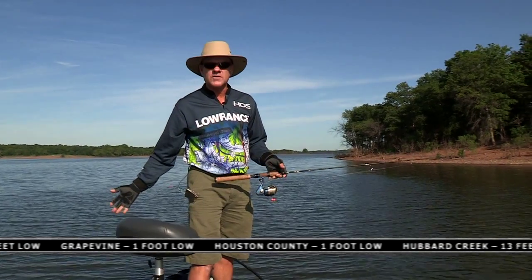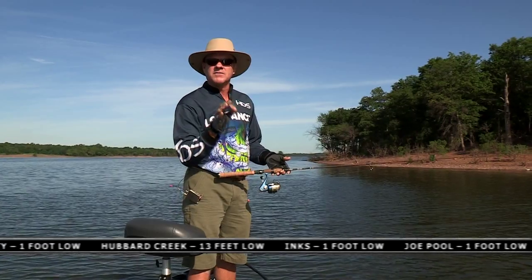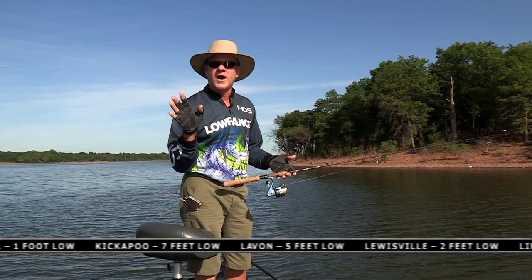I used my structure scan by Lawrence, and just driving up and down these shorelines, and any little piece of brush, cover, timber, standing tree off the bottom, anything like that will hold crappie right through the hot summertime months.